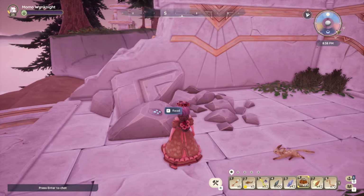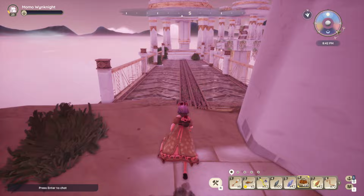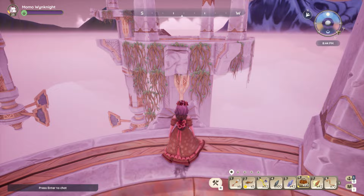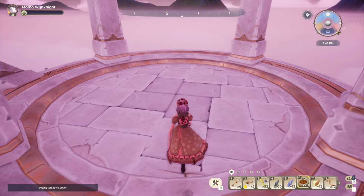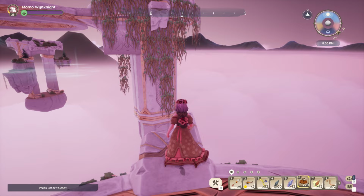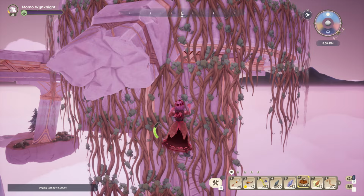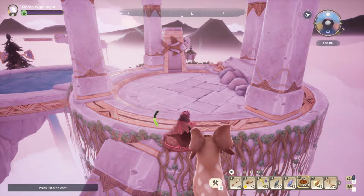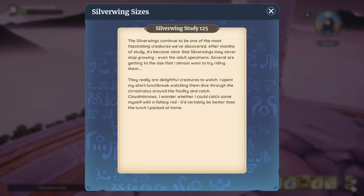Elouisa's second proof, we now have to go here to the right for the third one. Just across the bridge and then jump here and climb the vines and then just jump here and then to the left. Be careful climbing this vine. Some are tricky. You might get stuck. Alright, and this is the third one near the logo for the fishing sign. The third Elouisa's proof. Silverwing Study 125.